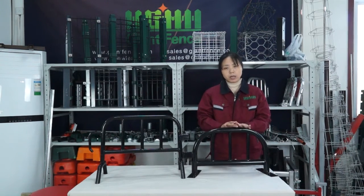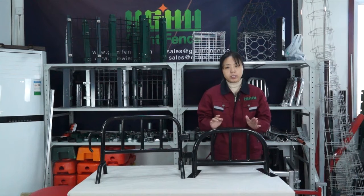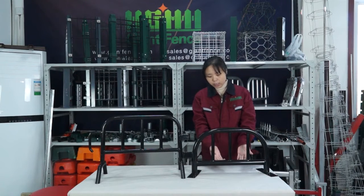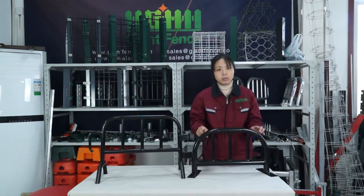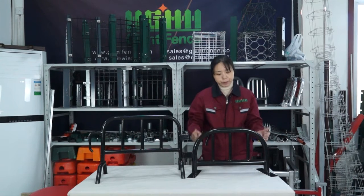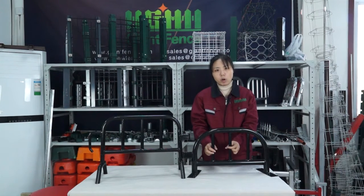For this crowd control barrier, the frame we can produce in 25, 32, 38, 40 millimeter. The bottom horizontal pipe is always the same as the frame, also 25, 32, 38, 40 millimeter. Thickness is always 1.2, 1.5 millimeter, 2 millimeter, 2.5 millimeter. Because it is always used for the frame, the frame's pipe thickness is thicker than the vertical.